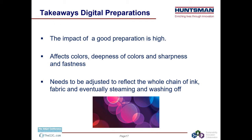So, what are the takeaways from this? Well, basically, the impact of a good preparation is quite high. With a good preparation of the fabrics, you can get much more color, and you will have less ink to use. So it affects color, the deepness of the color, the sharpness, and also the fastness at the final stages. You will need to adjust it, especially for reactive and acids, to reflect the whole chain, meaning the inks, the fabric, and eventually steaming and washing off. Similar things also go for pigments, where the preparation makes it possible to create higher color, deeper shades.